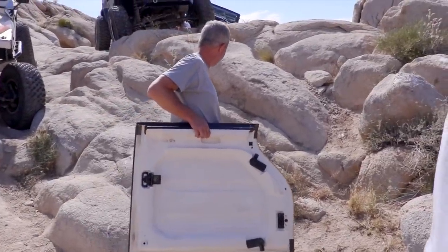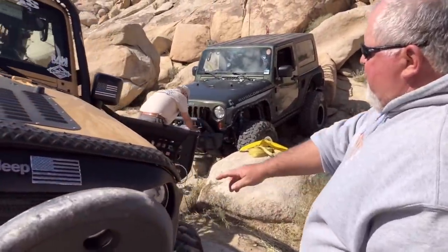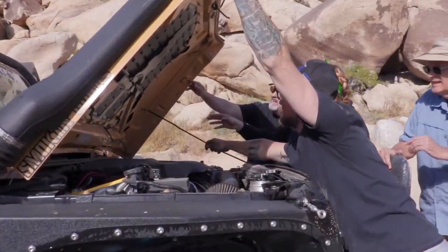How does she look, Joe? I don't even really see any scratches. And once it was sitting down on all four tires, I could see that it was just cosmetic. Dude, that's it? And it wasn't even that bad of a cosmetic damage.